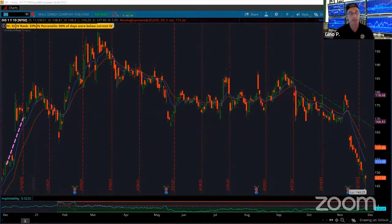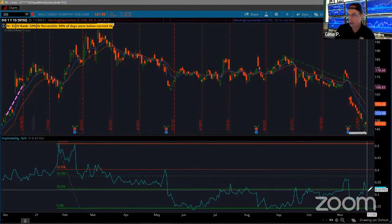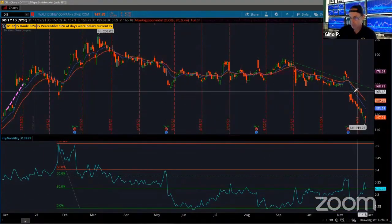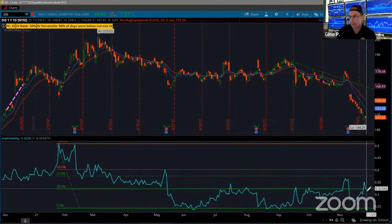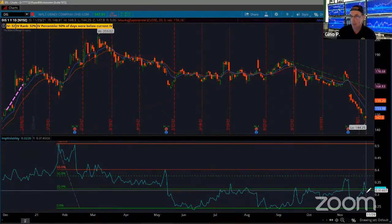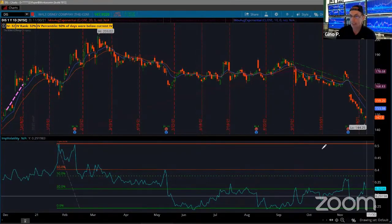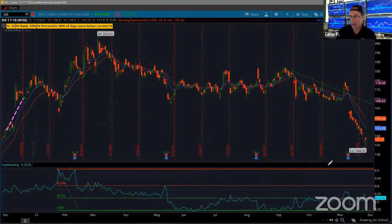Why? Because it's at a rank of 32%. Half the time it's lower than this. What would you do? Half the time. I mean, it's like, okay, when you get something like this, do you have to trade it? No. But here I would say, being bearish like this, the volatility's come back down. I would favor the debit strategies because it's almost in that range. And most of the days it is lower than this, I would say, these are definitely debit strategies.